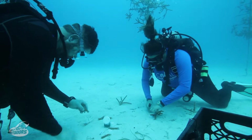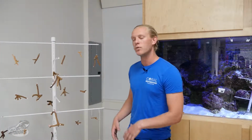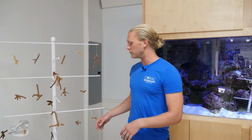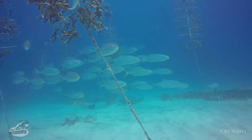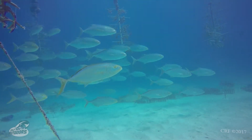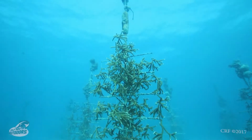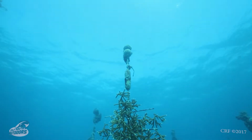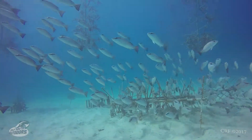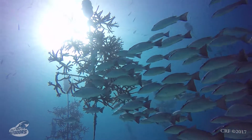This tree here has a base so that it can stand on land, but in the nursery, in the water, this tree would actually be anchored to a duckbill anchor that's driven into the sandy bottom and then floated with lines and styrofoam floats so that they are suspended in the water column and they can sway with the currents. This also helps protect the trees and the corals from major storm damage and also keeps them from being run over and destroyed by passing boats.